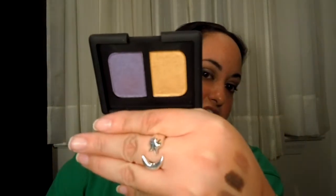It kind of reminds me of the e.l.f. Studio products as well, even including this little insert thingy here. I know e.l.f. does that as well. And there it is. Again, very, very similar to e.l.f. stuff. But here are the two colors that are in the duo, and they're actually really pretty.